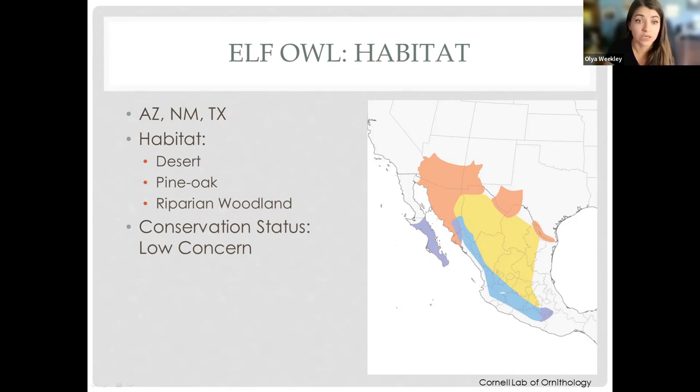Elf owls can be found in desert, pine oak, riparian woodland habitats. Their current conservation status is described as low concern. They are fairly common here during breeding season, but with urbanization and wildfire threats to saguaros, this may change in the future.